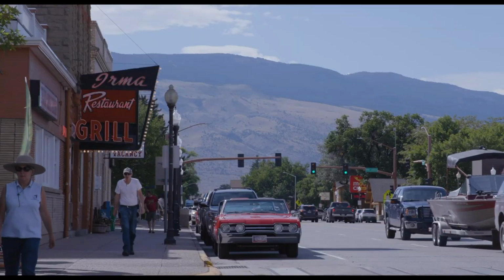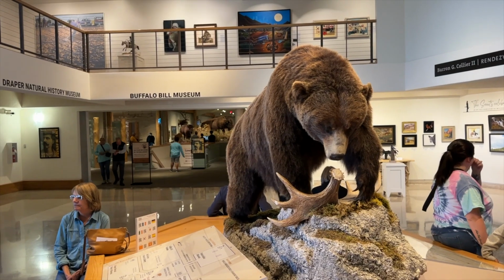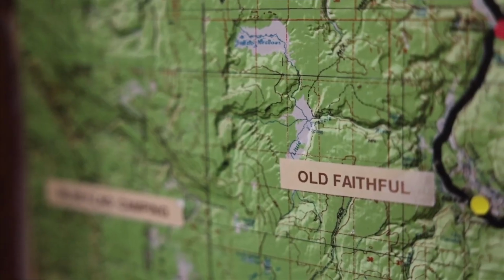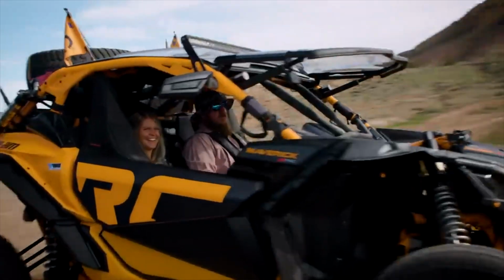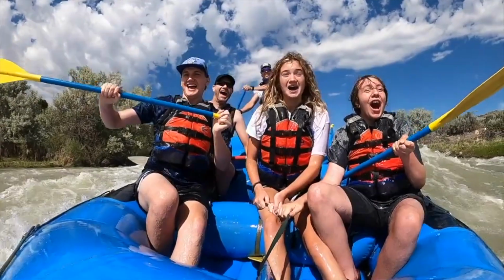Walk down Sheridan all the way and you will get to the Buffalo Bill Center, a complex with 5 museums that tell the story of Buffalo Bill and Native Americans in the area. Beyond photo walking and wildlife, other photo and activity ops include fishing, biking, hiking, off-roading, and my favorite summer activity, whitewater rafting down the Shoshone River.